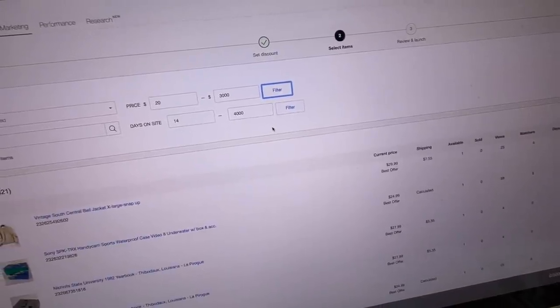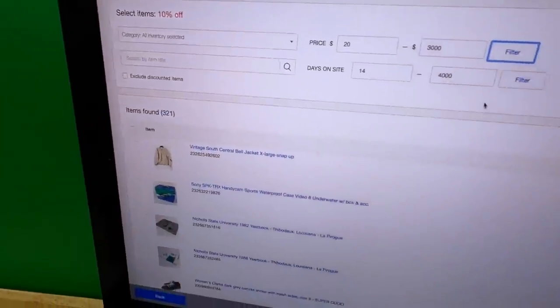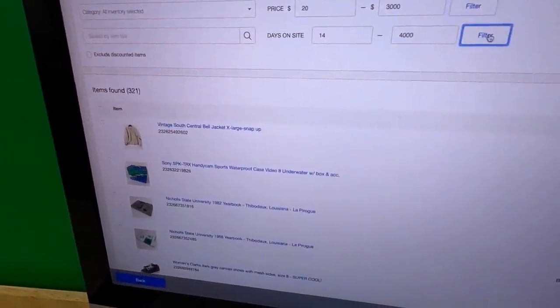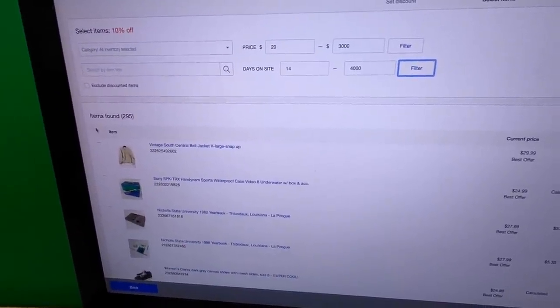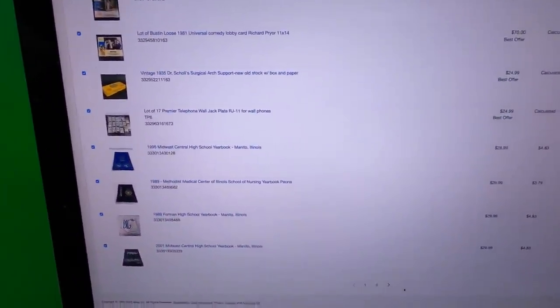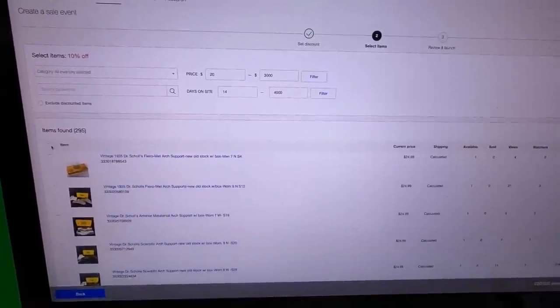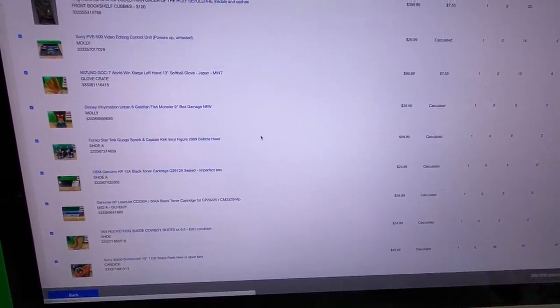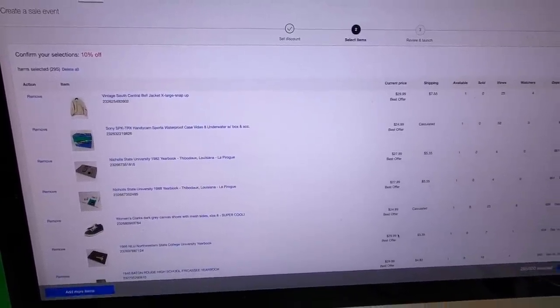I got to hit filter. So the $20 plus filter leaves me with 321 items. And then when I filter it by the days, I'm left with 295. So that's what we're gonna do. 295 items at 10% off. And boom, there we go. Save and review.